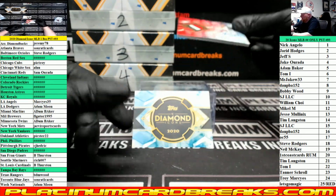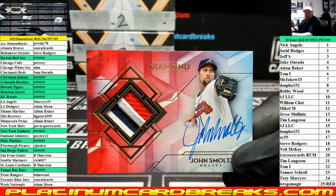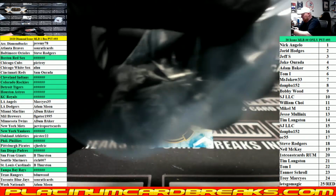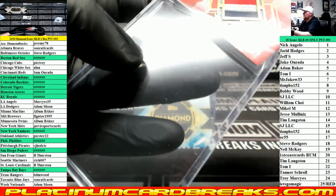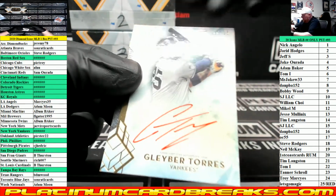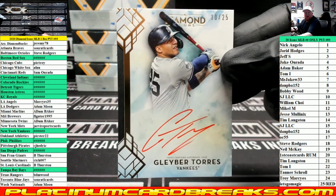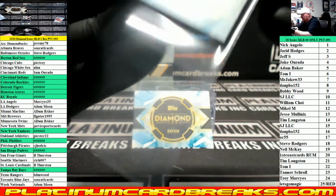Patch auto, red parallel, number to 5, John Smoltz for the Braves. Smoltzy. There you go, Sour. Red ink for the Yanks, Gleyber Torres, 10 of 25, 1-0, SJLLC.